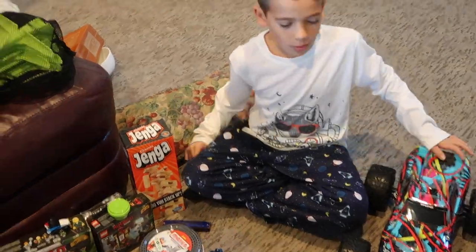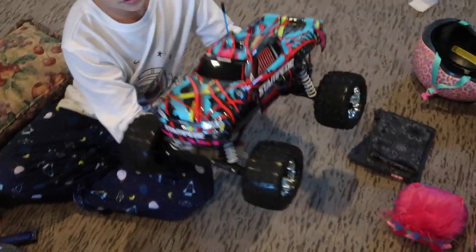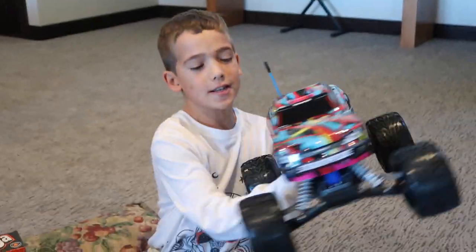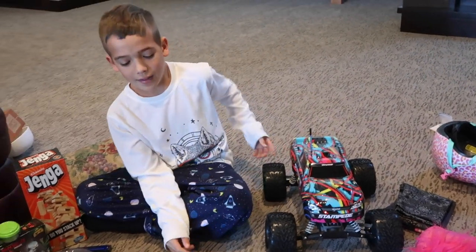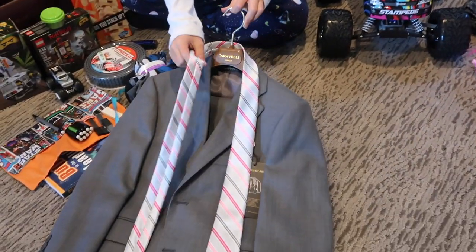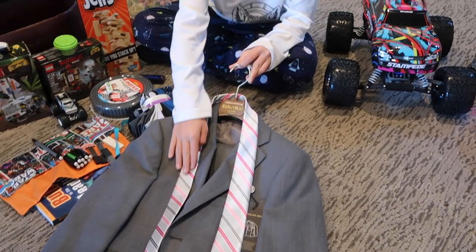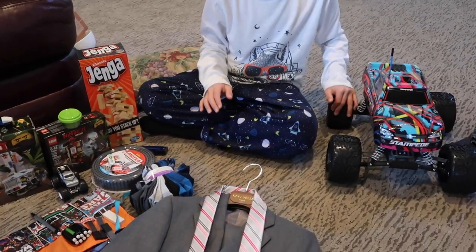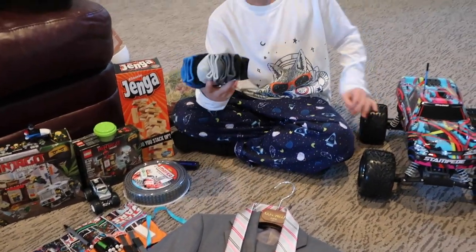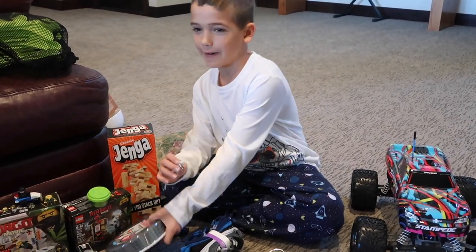On to Shae. Okay. So I'm starting with my big present from Santa. He gave me this awesome Traxxas car. It's a Stampede. And I really love it. And then my surprise gift is my suit. And Klai, she was my person for the Secret Santa. She gave me this awesome tie. So my suit and my tie. And now I got some awesome Sunday socks. Or just socks.